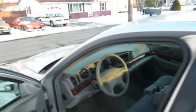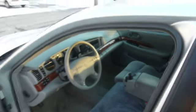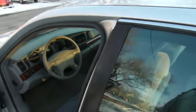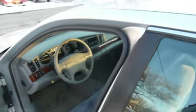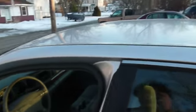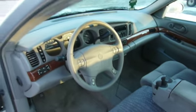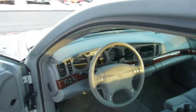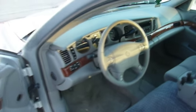Now, in a lot of ways, this is a very comfortable car, but for this being a 2001 and that being a 2002, there's a lot of interesting differences between the two. The dashboard is much flatter with less curvature in the 2002 than it is in this car. As you can see, there's a lot of swoopy stuff going on in there. And I like the instrument panel of the 2002 a lot better.